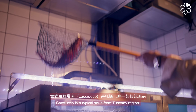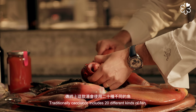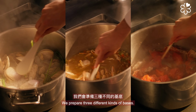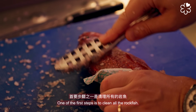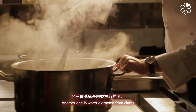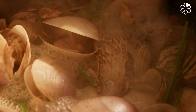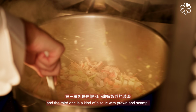Caciucco is a typical soup from Tuscany region. Traditionally, caciucco includes 20 different kinds of fish. We prepare 3 different kinds of base. One of the first steps is to clean all the rockfish. After that, we use the head and the bone to prepare the sauce. Another one is water extract from clams. And the third one is a kind of bisque with prawn and scampi.